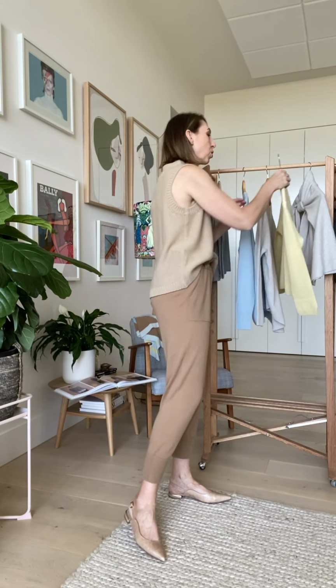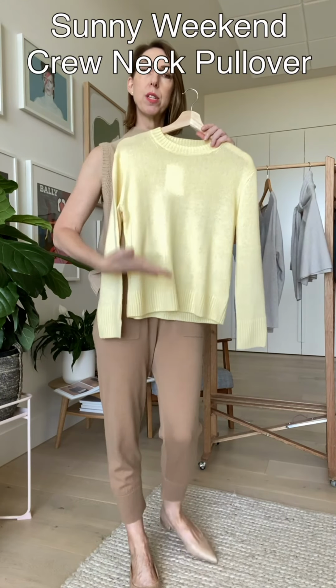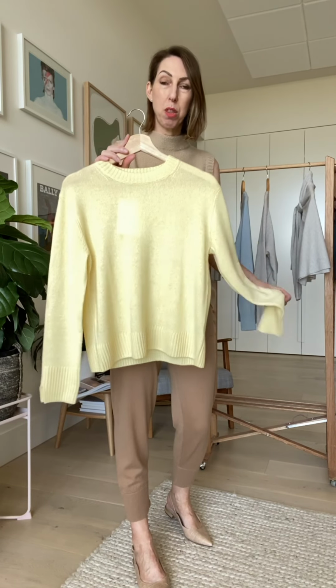And then you've got the more traditional sweater in the crew neck in this gorgeous lemon. So this one sits a little bit shorter on the body, and has a bit of a regular sleeve. But again, you'll see me style this a little bit later just with a pair of jeans.